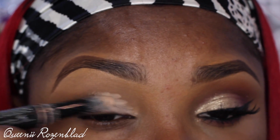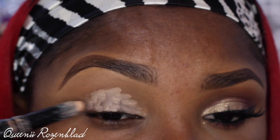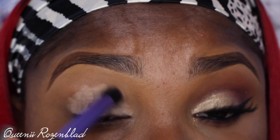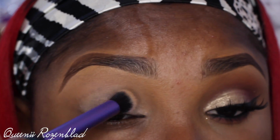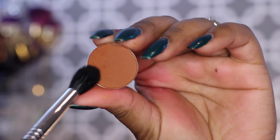And then for priming, I am using my LA Girl Pro Primer Stick in Nude, and I'm just gonna apply this on top of my lid and then blend this out using a synthetic blending brush, and this is from Real Techniques. It comes in one of their brush sets. I can't remember which one. I've had the brush for a while, but it's in a purple set.